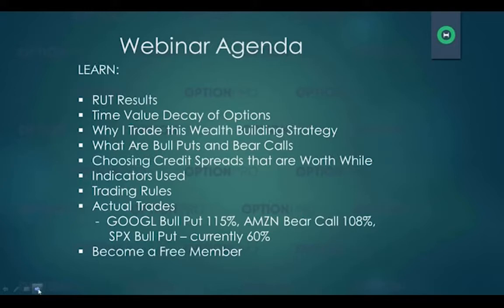Then I'm going to be going over some actual trades we've made just recently, where we pulled in 115% on a Google bull put, 108% on an Amazon bear call, and currently we're about ready to close out an SPX bull put, and it's sitting at about 80%.